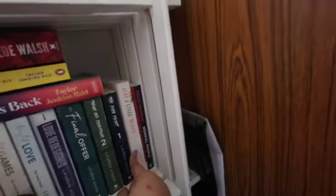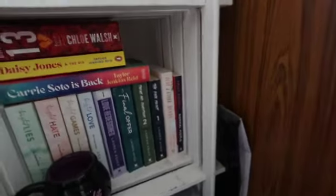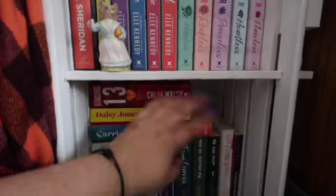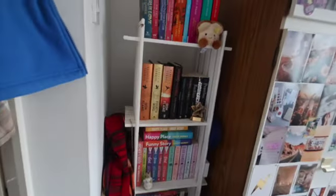Then we have Love in Other Words by Christina Lauren and Normal People by Sally Rooney, two of my favourite books ever. And then on top we have Carrie Soto Is Back, Daisy Jones and the Six, and Binding 13 by Chloe Walsh, mainly because I didn't know where to put that one at the moment. So I really love this. I think it is just so cute. I am obsessed with how it turned out, and I'm really happy I did this.